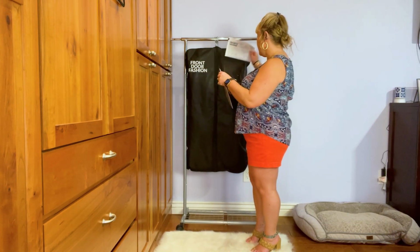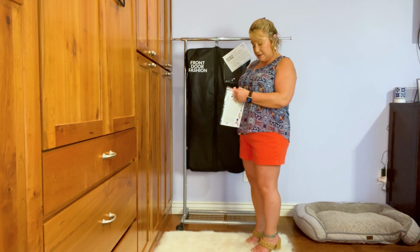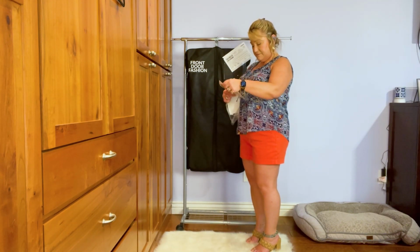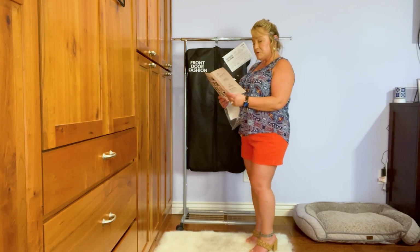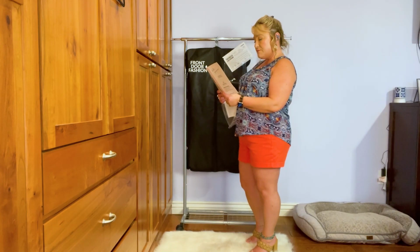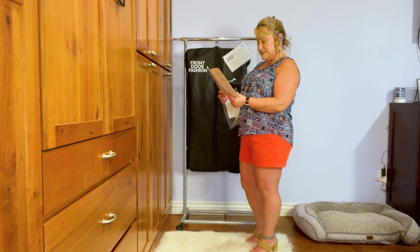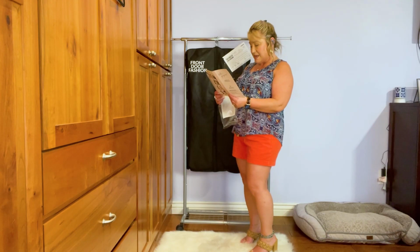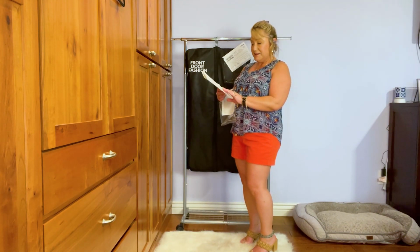So let's open this up because I know inside here they show you different ways of styling each outfit. So what do we have? Yep, here, and a special note saying, "Thank you so much for letting me style you. First Front Door Fashion box. I am so excited for you to try on the blue printed dress." Ooh, I was asking for dresses. "And your cropped jeans that are going to hit you at the perfect length. Happy shopping, Cassidy." That's wonderful.